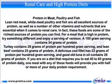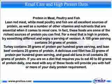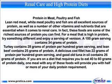Protein in meat, poultry and fish. Lean red meat, white meat, poultry and fish are all excellent sources of protein, as well as a number of other vitamins and nutrients that are essential when it comes to renal care. In fact, these foods are some of the richest sources of protein you can find. For a meal that is high in protein, try something different and enjoy a serving of venison. A 100-gram serving contains 34 grams of protein. Turkey contains 28 grams of protein per 100-gram serving, and lean beef contains 25 grams of protein.